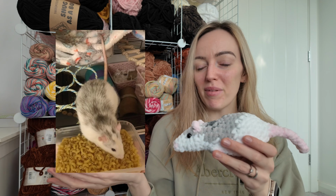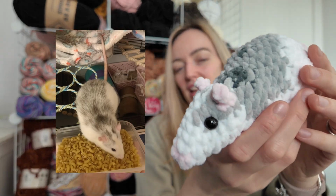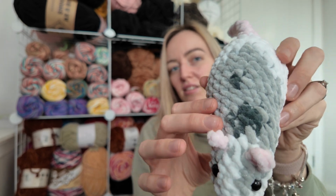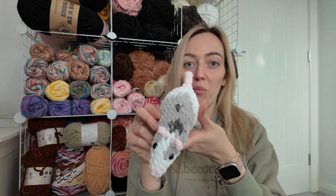So as always, I'll pop the picture here so you can see. I've gone for the grey detailing around the face, black eyes, and then it has some darker patches on the back. I just did a couple of colour changes into a dark steel grey because I thought that would work quite nicely. Then the belly is white.